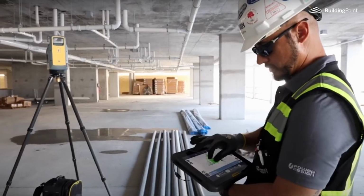So as far as the RTSs and the layouts, we try to lay out as much as we can. I mean, when you really think about it, if you can lay it out with a tape measure, you can lay it out with an RTS. The question is whether or not it makes sense. My entire job is based solely on utilizing technology and increasing efficiency, but no matter what, every job will still have room for a piece of paper, a pencil, and a tape measure.